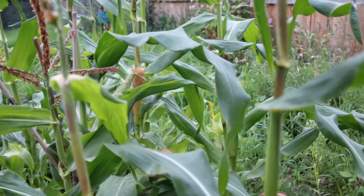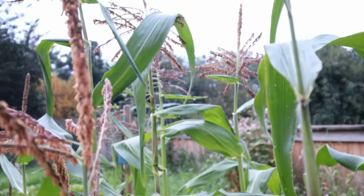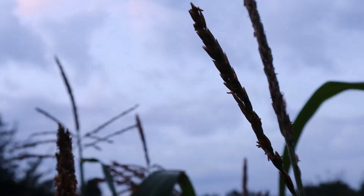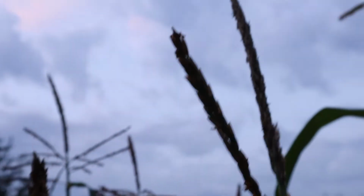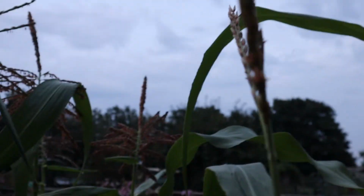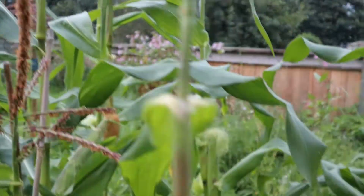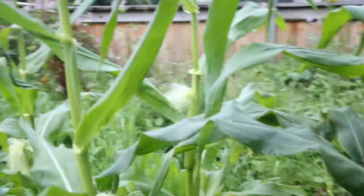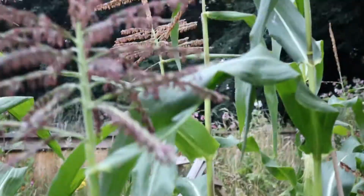Just over on this side, I haven't done any videos on these really this year, but these are my corn plants as well. These have been doing really quite well recently. They've all flowered now, blasting out loads of pollen everywhere, and then hopefully we're going to have plenty of ears of corn when these are done. I know there's a fat squirrel around here that has a bit of a taste for them, so I'm going to have to keep an eye on them.